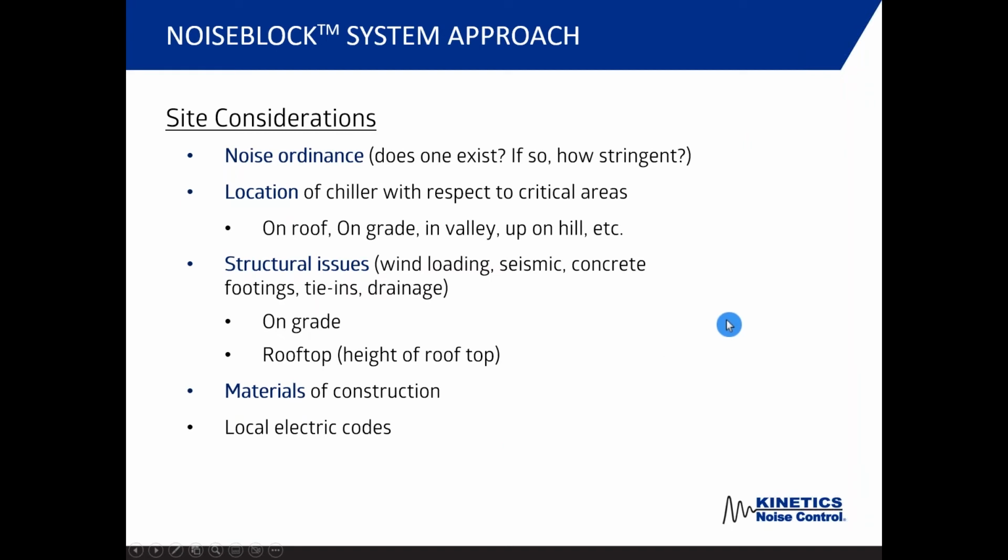Now, when we look at this full systemic approach, you want to look at some things concerning the site. You want to look at the noise ordinance. Very often, anytime there's an air-cooled chiller, does a noise ordinance exist? If so, how stringent is it? There's a lot of different noise ordinances out there, or some places without. And so you have to look at how much can I really quiet this chiller down, or do I need to quiet it down to a certain extent?